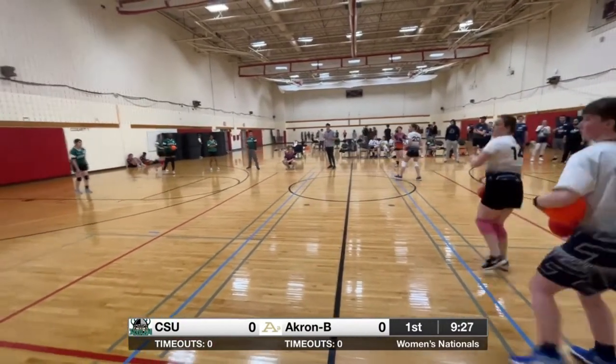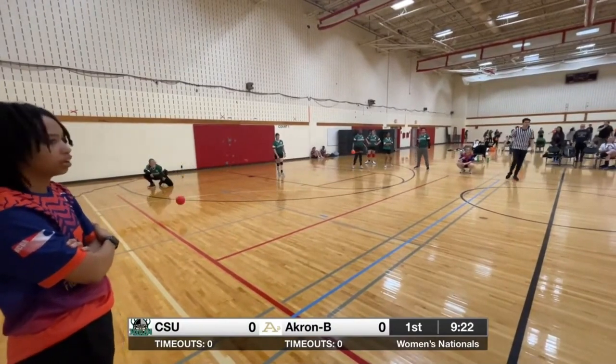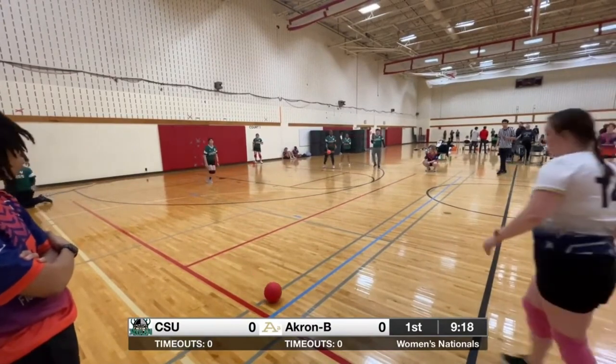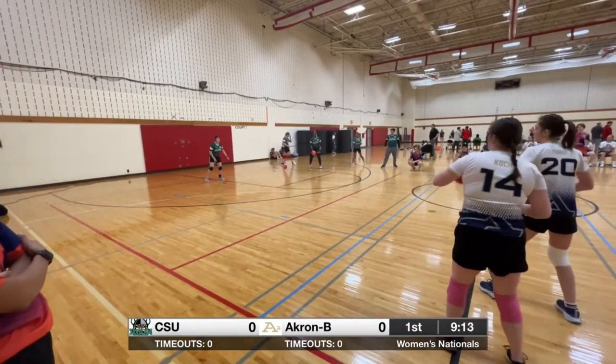Cleveland State on their back line here. Akron-B, we'll see what they dial up. Team throw at Mays, who just can't corral it there. Mullen did get countered by Mays in that scrum. And now we've got two on two, two Vikings. We got Fogle and Koch.